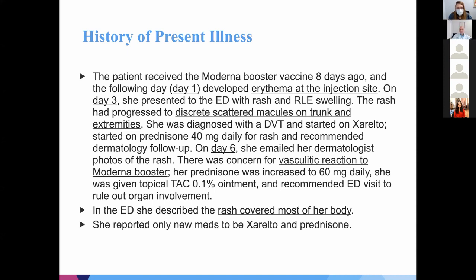I'm sorry, can I ask you a question real quick? When was the DVT in timeline compared to the Moderna booster? So the Moderna booster, if we call that day 0, then day 3, she went into the ED and she had right lower extremity swelling and was diagnosed with a DVT. Okay.